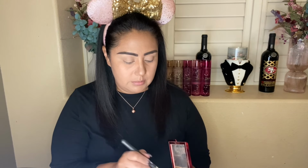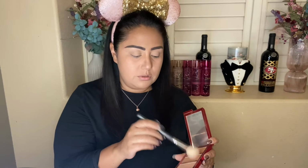Okay, we are going to go into bronzing my face. It's not so much contour because I think I'm going to just bronze around. And I'm using the MAC. This is the old one as well. I can't even see the number. I think it says either 168 or 166, something like that. But it looks like this. So this one, I just practically go into all three. Sometimes I go into two, just depends what I want to do.